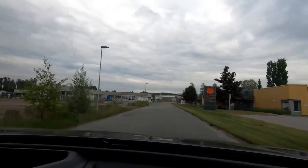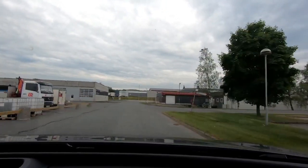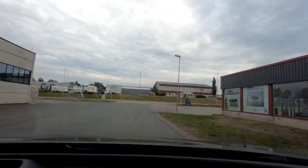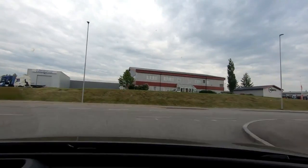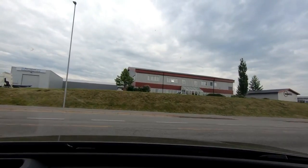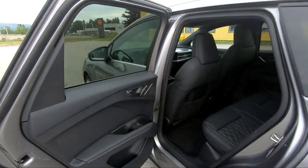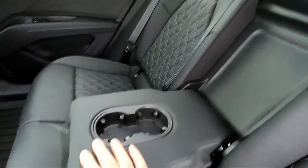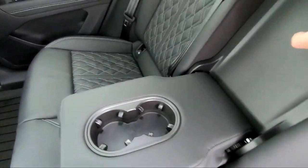Well, there is no frunk as per MEB usual, because VW simply can't be bothered to package it properly. But of course they have two other platforms and they have a frunk in it, so if you want the frunk, you buy the big brother or you buy the Taycan or e-tron GT. They don't cost the same, but you know, for all intents and purposes.